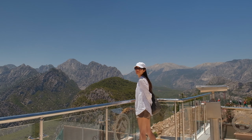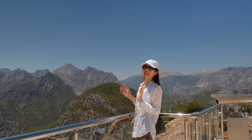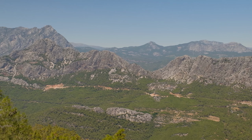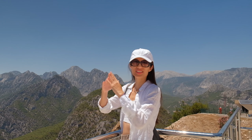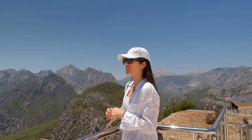Mountains look pretty impressive, don't they, bud? Oh my goodness, it is spectacular. And I love that you can actually walk around the entire top part of this, what do you call this? Hilltop, mountaintop? Incredible views.